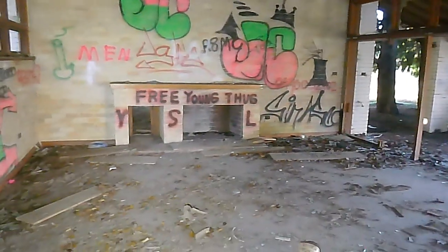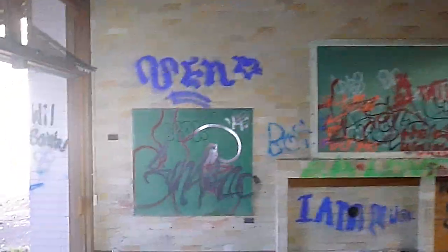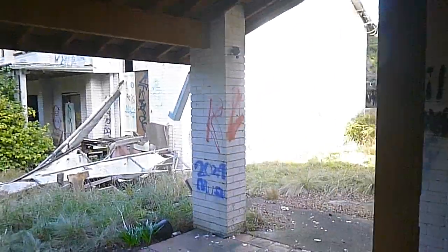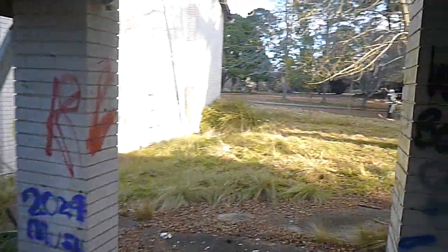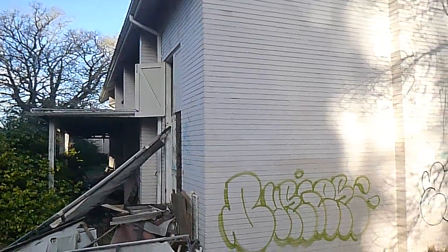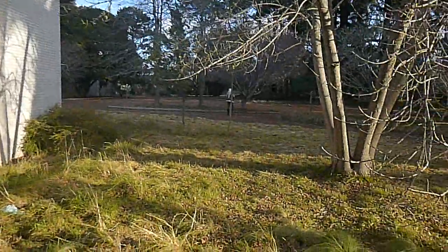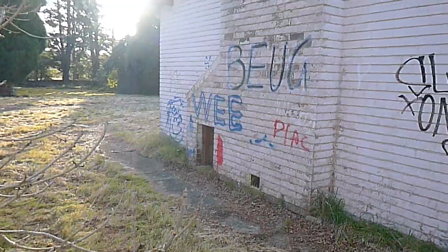Yeah, I think this is where they ate their food, with fireplaces. And that may have been a blackboard for the lunch menu. School hall. There's a little trapdoor on that side as well. Same on the other side.